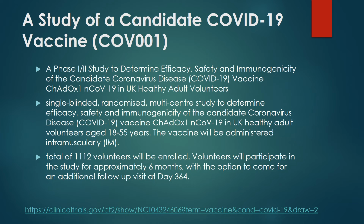So this study will be determining the efficacy, safety, and immunogenicity of this candidate coronavirus vaccine, ChAdOx1 nCoV-19, in UK healthy adult volunteers. Those volunteers will be between 18 and 55 years old, and in total 1,112 volunteers will be enrolled. They will participate in the study for approximately 6 months, with the possibility of prolonging it to almost 1 year.